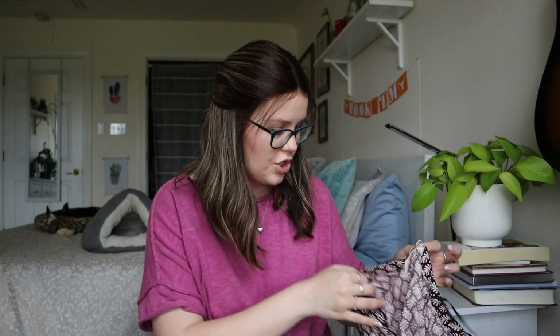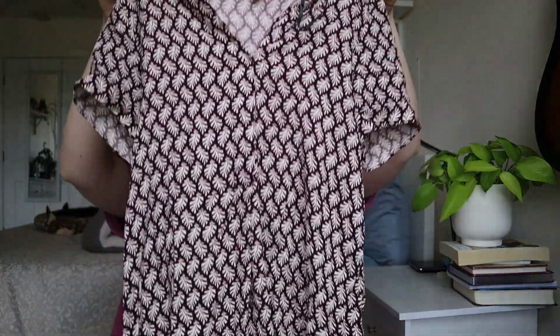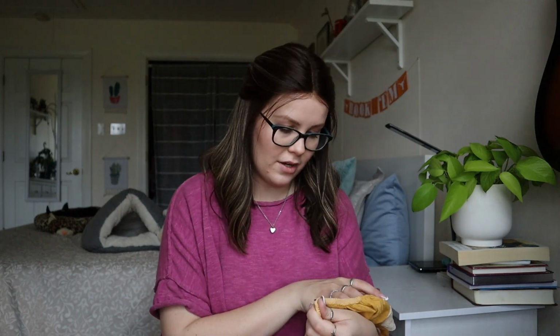H&M size 2, a leaf print shift dress. You know, I could list this one, but if I listed it, I would maybe get $10 for it, so it might not be quite worth my time. I would probably send this one to a thrift shop because it just doesn't feel like a great material either.